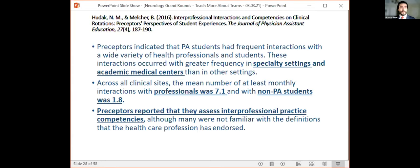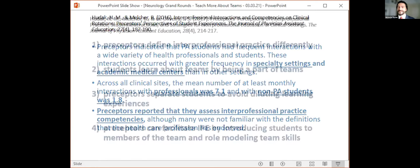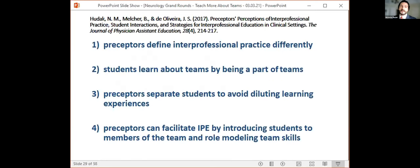And we also found in that survey that preceptors are assessing students' interprofessional practice competencies. So this is something that seems to be a priority for us as clinician educators and evaluators. So I think in terms of our own faculty development, we want to make sure we know what we're evaluating in terms of competencies. In a separate study we did a year later, this involved interviews with preceptors.